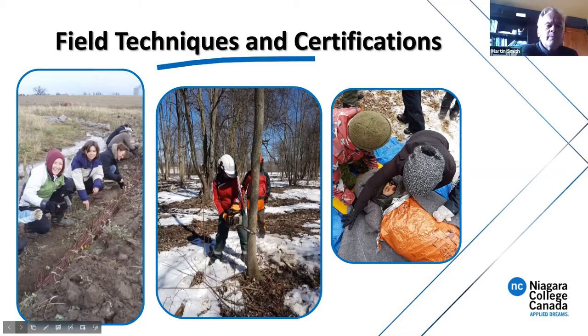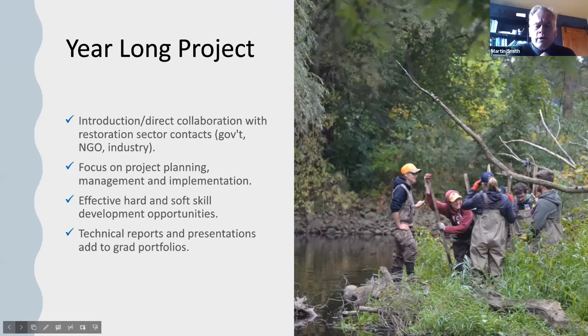And third of all, we're developing field techniques for ecological engineering and bioengineering. The left slide shows where we get out and work with conservation authorities on large projects. They really have come to depend on us to provide a lot of volunteers to get big projects done. There's also what's called a year-long project. It begins in the fall, but really picks up steam from January through to April. That's when you're actually working with a government organization or an NGO or industry on a specific project. You're involved with project planning and management implementation of these projects, working with an actual client.